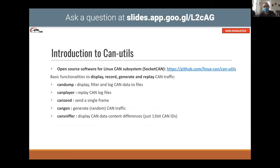So CAN utils, as I mentioned just now. Using CAN dump, you can display, filter, and log CAN data to files. With this log file, you get to use CAN player and replay whatever log files you've recorded. And CAN send is for sending a single frame. So let's say you want to replay an attack using a single message, you can do it using CAN send.